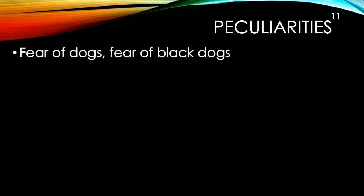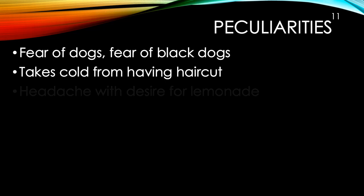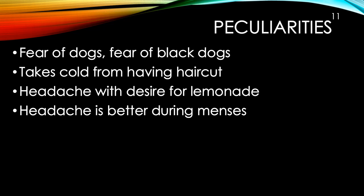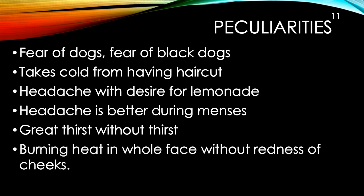There are some more peculiarities of this remedy which help you identify. Fear of dogs, fear of black dogs in particular. Another peculiarity is the person will catch a cold after having a haircut. A headache with a desire for lemonade. And if you recall from a previous slide, lemonade makes the person feel better. The symptoms are better with lemonade. Although lemons are bad. Headache is better during menses. Great thirst without thirst. Burning heat in the whole face without redness of cheeks.